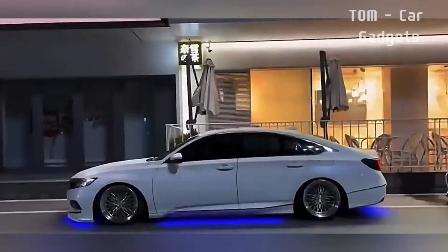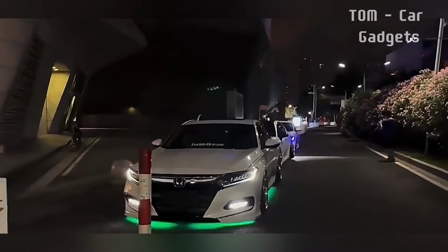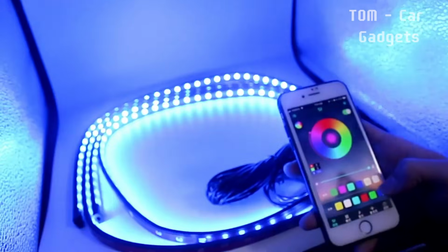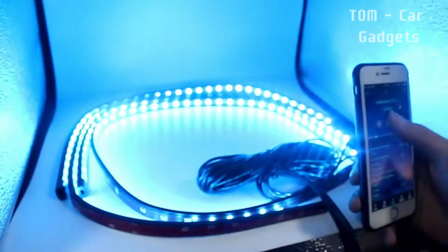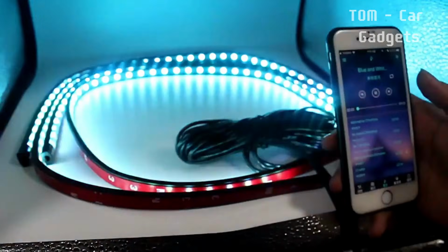The flexible tubing bends around corners effortlessly, while the strong 3M adhesive, zip ties, clips, and screws keep the lights firmly in place. No more worries about loose or dangling lights. Compatible with all 12-volt vehicles, including cars, trucks, and boats, these exterior LED lights emit a super bright and intense glow, making your car the envy of the road.